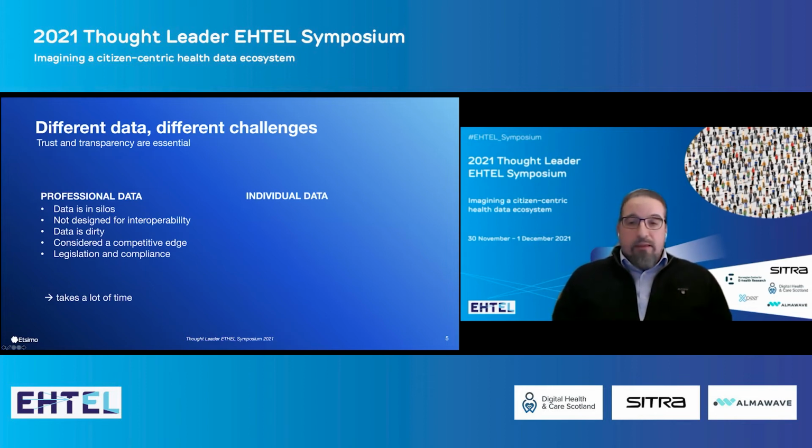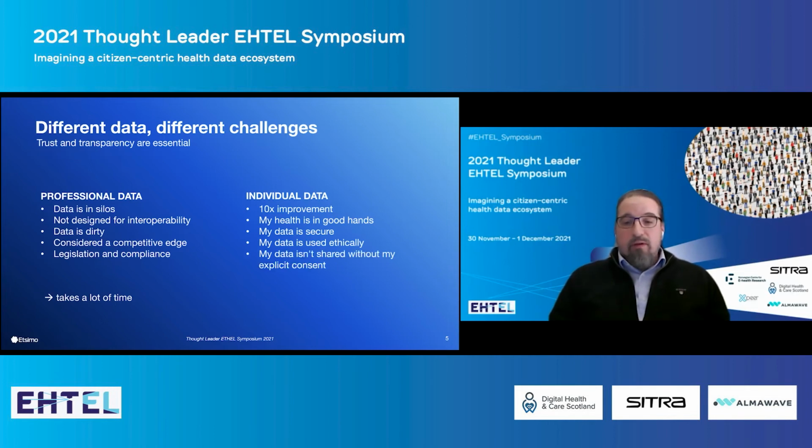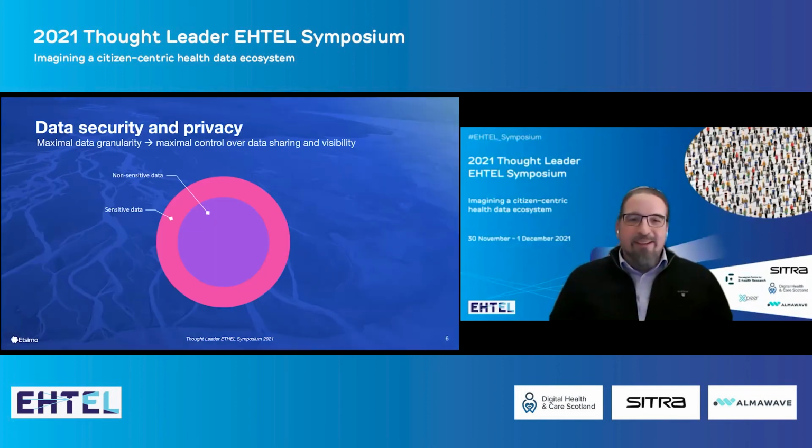On the individual data side, as has been mentioned today, there needs to be a humongous upside for the consumer to start using whatever you are building, and by using it, collecting data that you can use for their benefit. So, for example, they need to know that their health is in good hands. So not only does the system need to be providing them additional convenience or value otherwise, but they also need to know that it's at least as good as the old manual way. They also want to know that their data is secure and that data is used ethically. And on top of that, they want to know that the data isn't shared with anyone else without their explicit consent. And to top it off, of course, on the individual side, there is also legislation and compliance. So this too takes a lot of time. And I've been repeatedly questioning my sanity for going into this altogether.